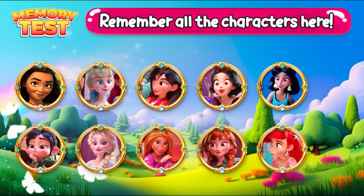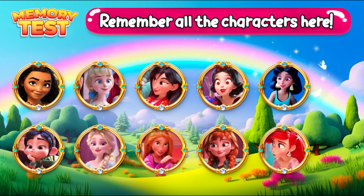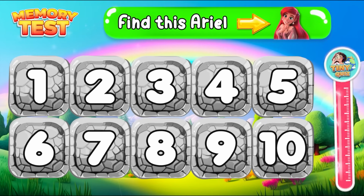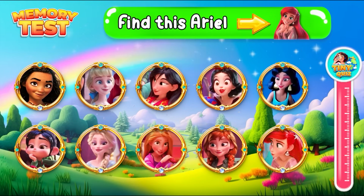It's a memory game! Remember all the characters here! Where is Ariel? She's right here!